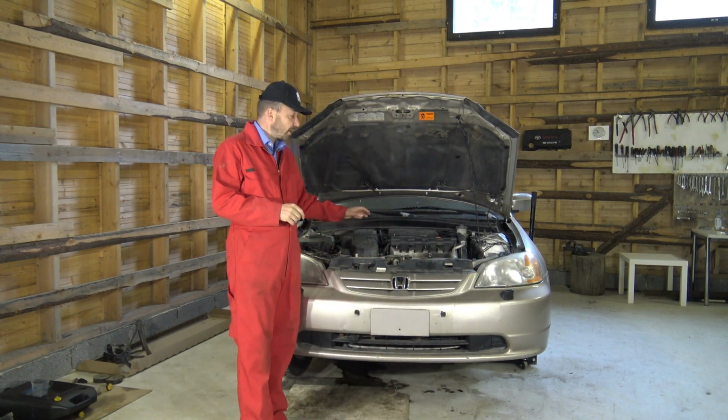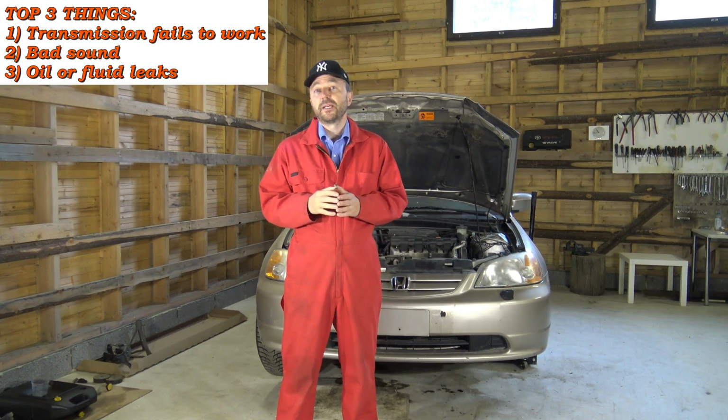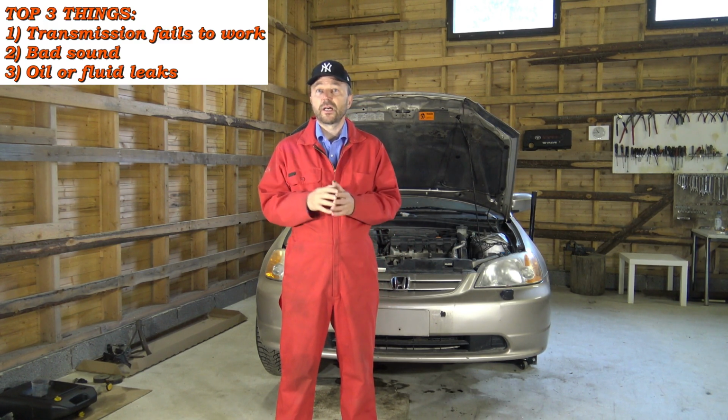This is the third point. The first one was that the automatic transmission or gearbox is not working anymore and we can't drive. It is normal in automatic transmission that the car is standing in place. Okay, and then the third thing, one, two, three, when we need to replace our car or truck's automatic transmission or gearbox is that we have oil and fluid leaks.